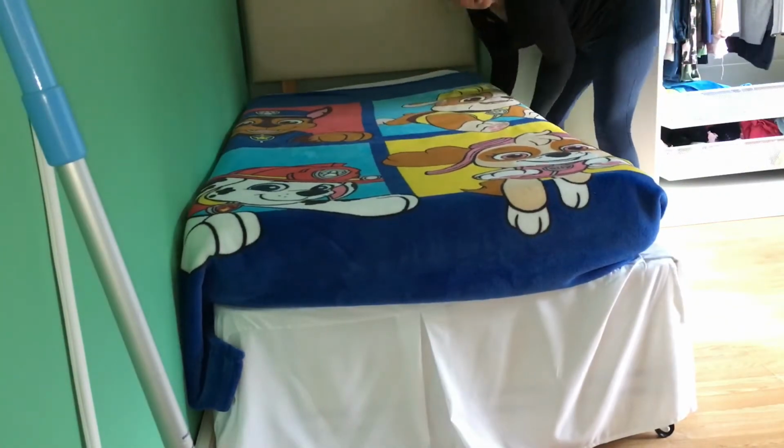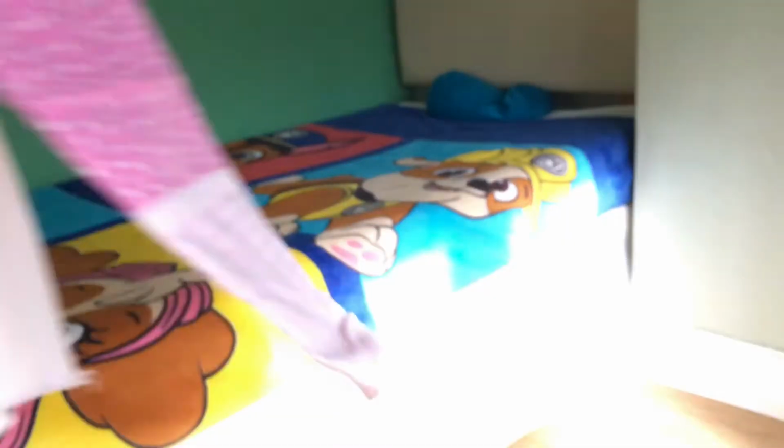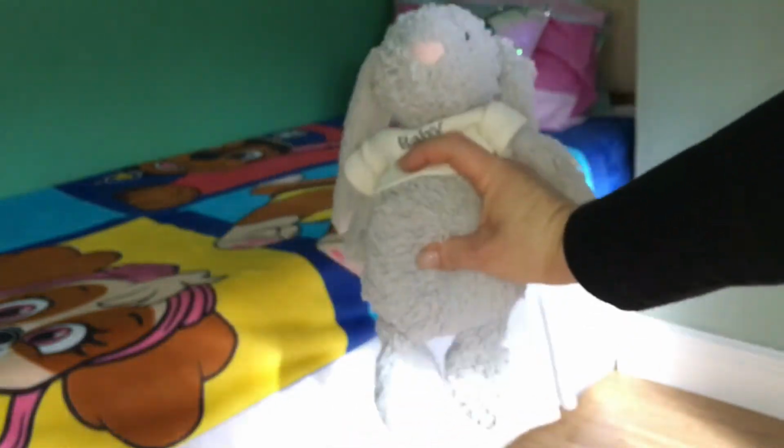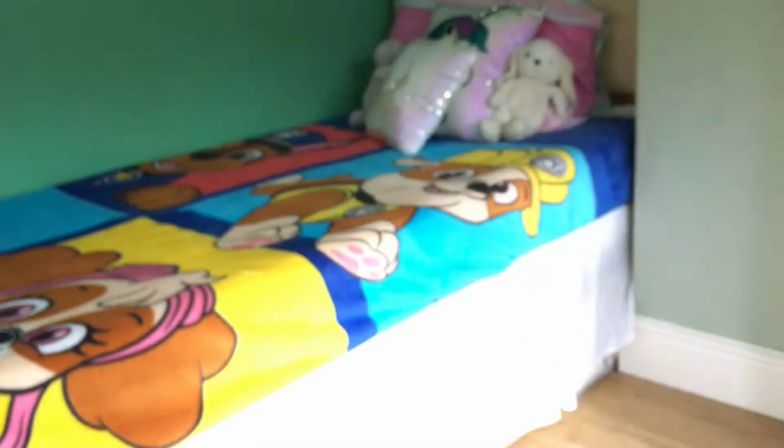I only tuck in the one side of my daughter's bed because she doesn't like being restricted when she's in bed. So it also just makes it a bit easier for her to move around in bed. And I do apologize, the camera footage here is slightly off, but it will be fine in a minute, I promise. The other thing I wanted to show you is this is her bunny. She was the same size as a bunny when she was 5 days old, and she absolutely loves that bunny.